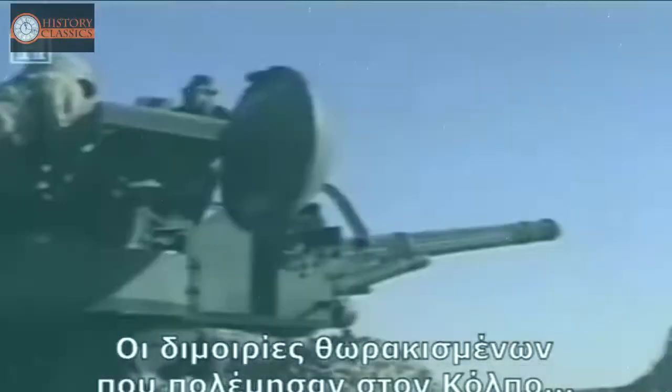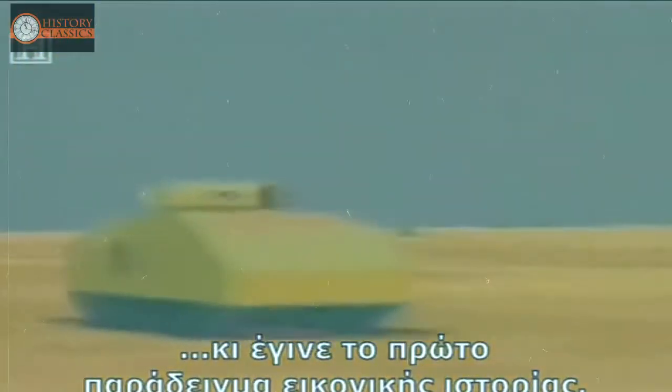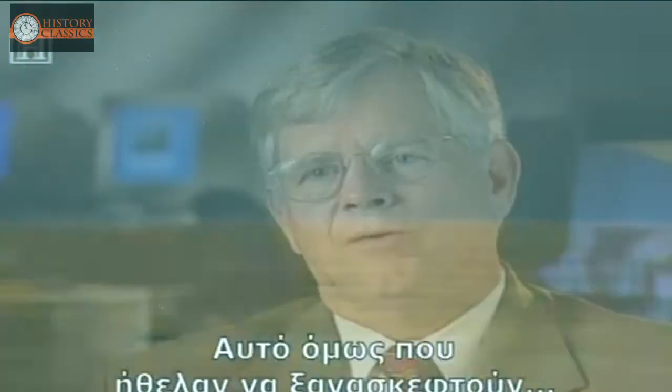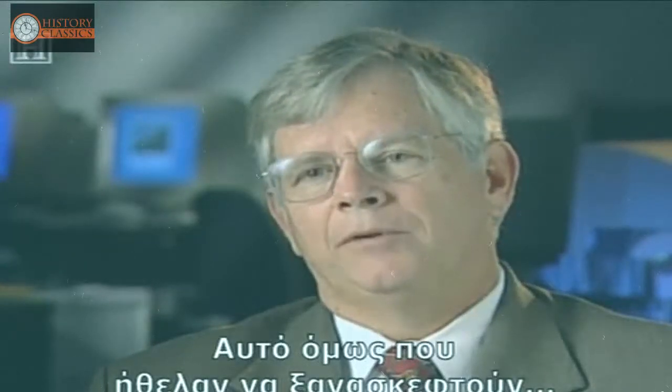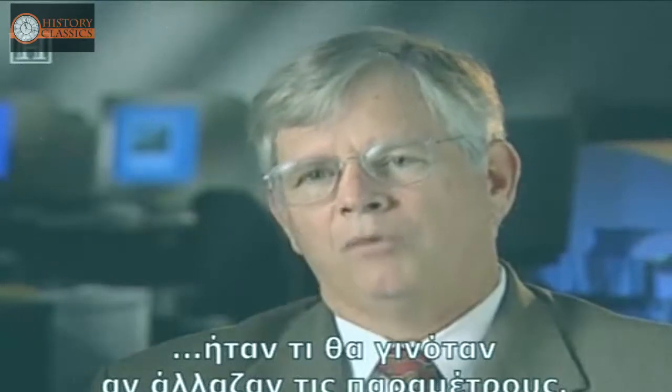The tank platoons that fought in the Gulf War were trained to coordinate their attacks on network simulators. At the end of the war, one of its battles was precisely recreated on a simulator database, becoming the first example of virtual history. And it became a history lesson of what occurred. But more importantly, people wanted to be able to think about, what if I went back and changed some of the parameters? What would the battle outcome have been?